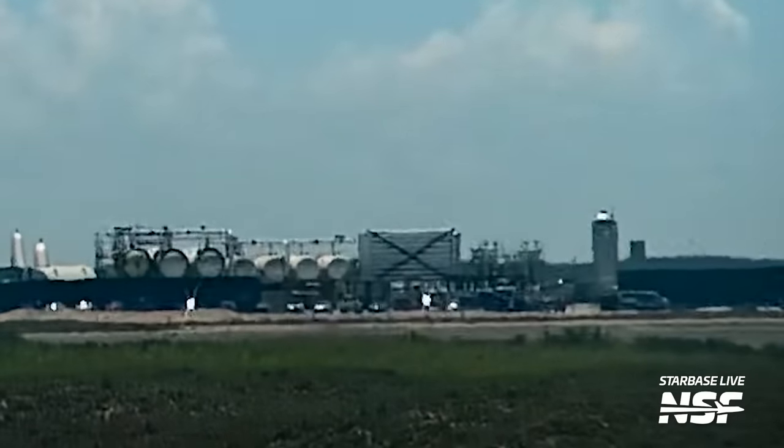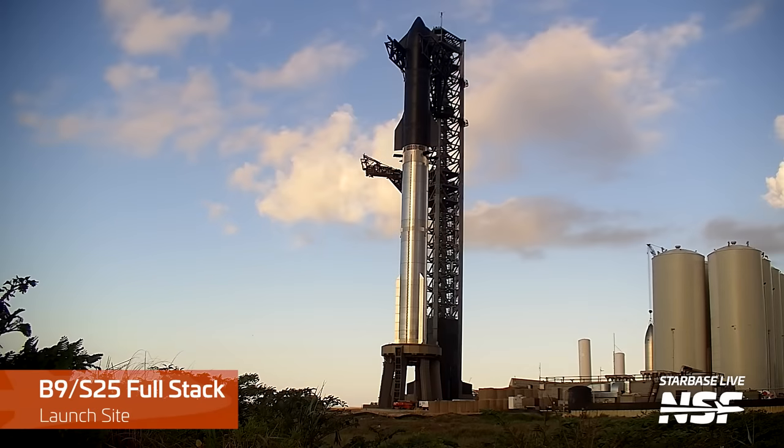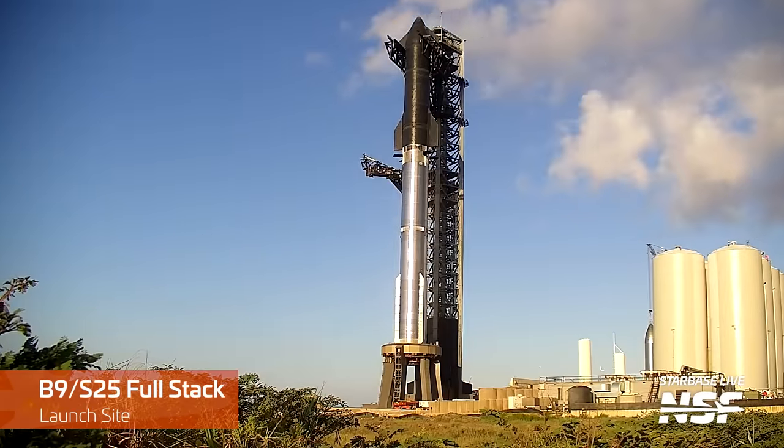was in store. The process of disassembling Booster 9 and Ship 25 commenced, prompting a considerable amount of confusion within the community. It was then time to disassemble the ship and booster. This was accomplished using the chopsticks, which grasped the ship and detached it from the first stage.